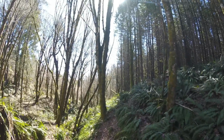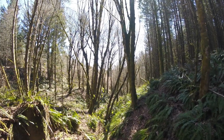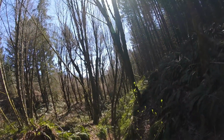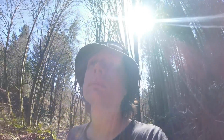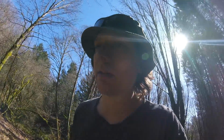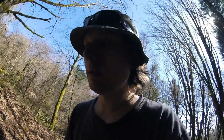God, it's a beautiful view. This is the kind of property I would want. Overgrown, but beautiful. Just land. Don't need no power, no nothing. I got an RV. That's what that's for. Eventually.